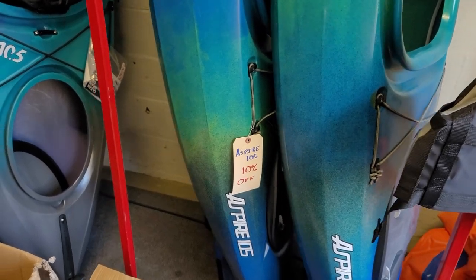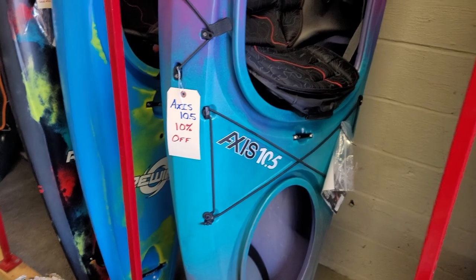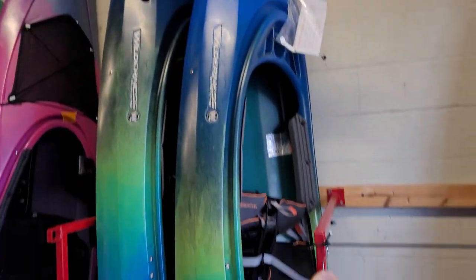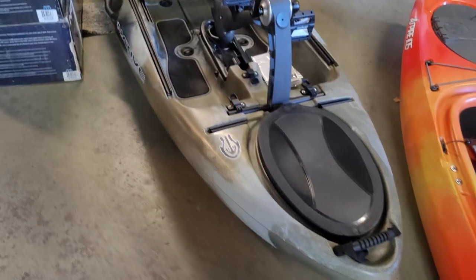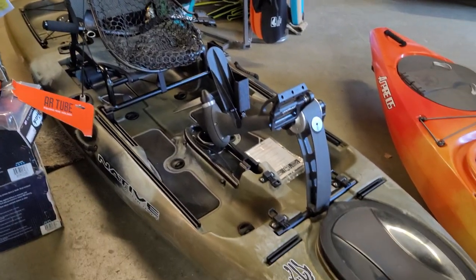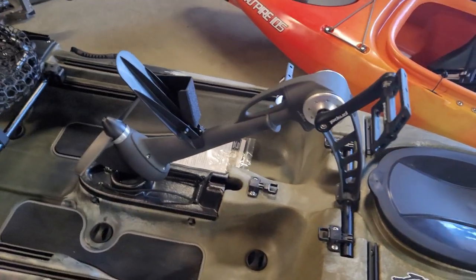They've got Wilderness Aspires 10% off. They got Dagger Axis 10% off. All kinds of stuff here. They got a 10-foot Native Slayer here. Who doesn't want a Native Slayer? Look at that pedal drive. So that's the stuff inside.